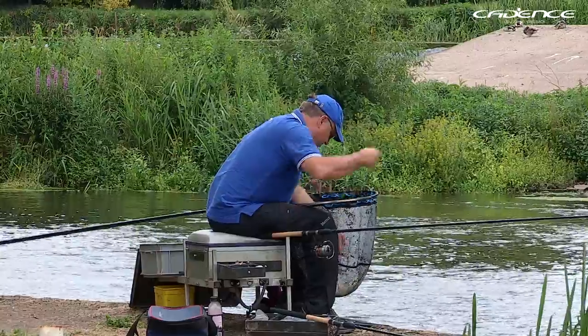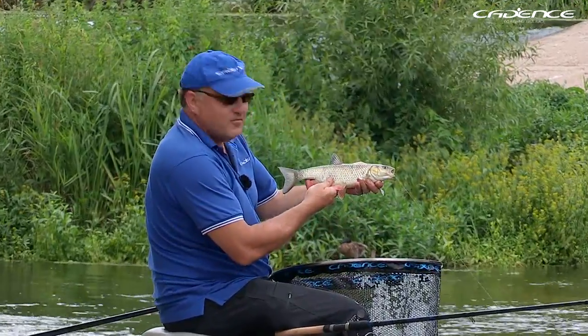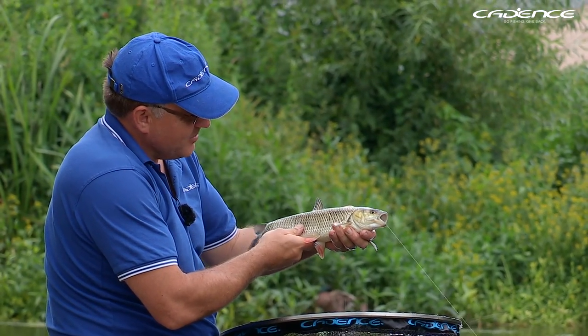Well, it's not massive, but they're getting bigger. That one's perhaps 14 ounces to a pound. An absolutely beautiful river chub.